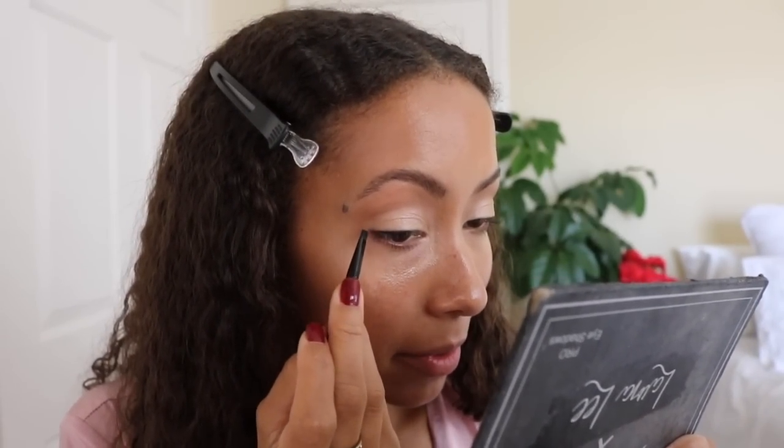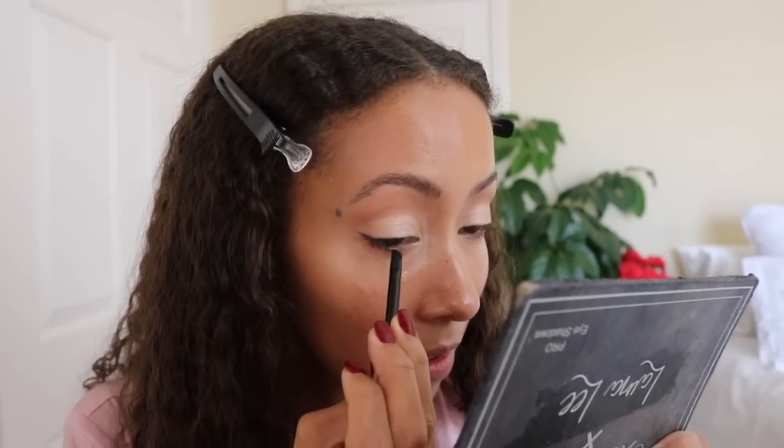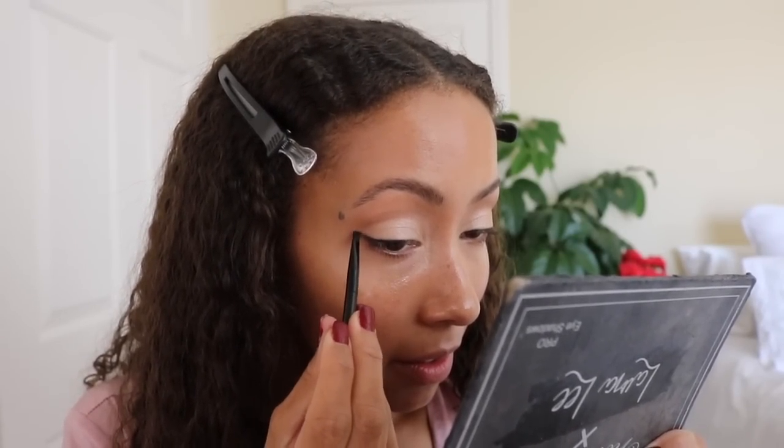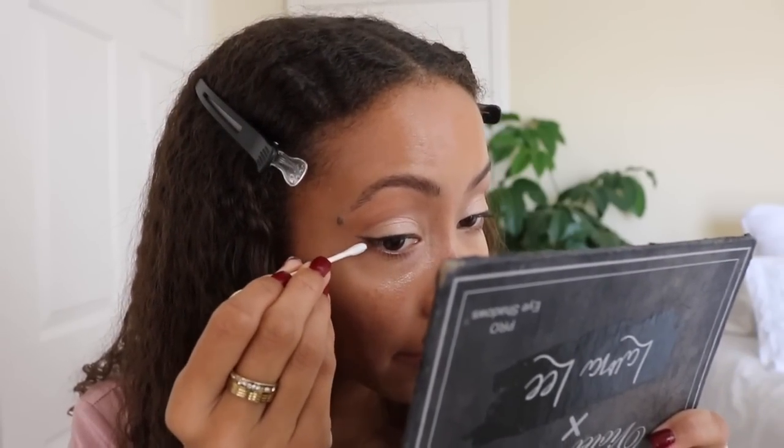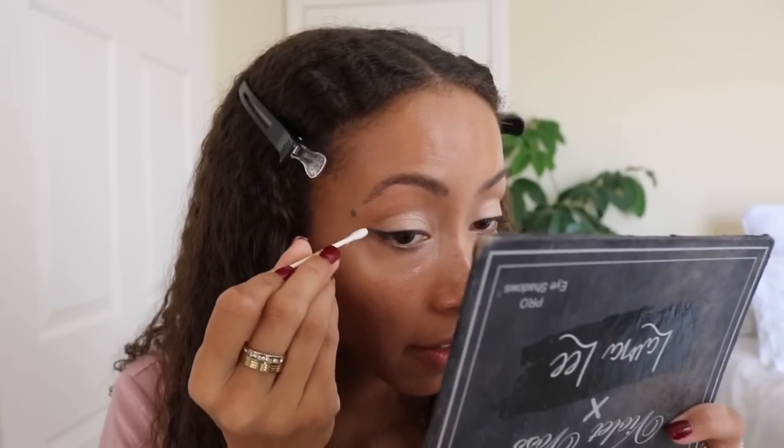Okay, so maybe you could see a little bit better how I did that. Then I'm going to be bringing it up for a line. Okay. Powder liner is very, very tough. I'm so used to doing liquid eyeliner. Q-tip is my best friend here.